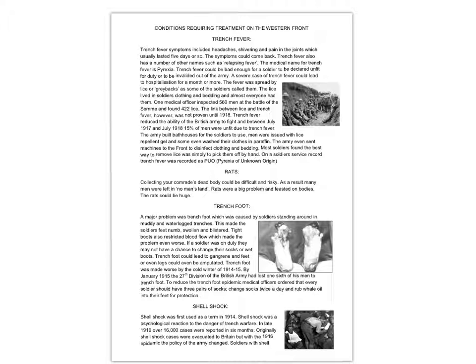Rats. Collecting your comrade's dead body could be difficult and risky. As a result, many men were left in no man's land. Rats were a big problem and feasted on the bodies. The rats could be huge.